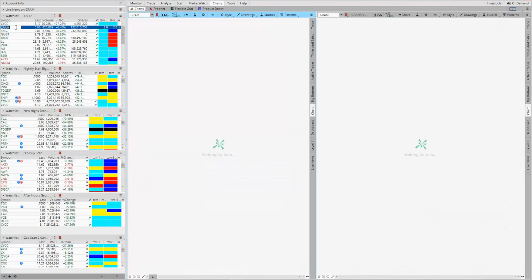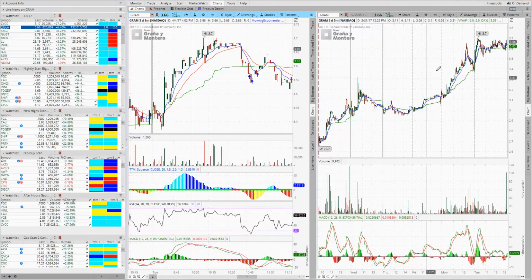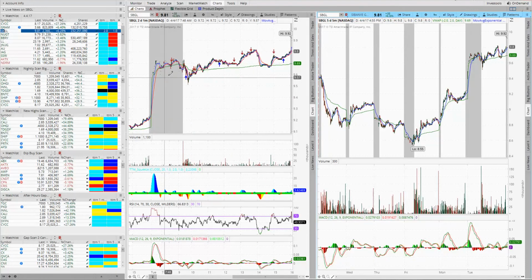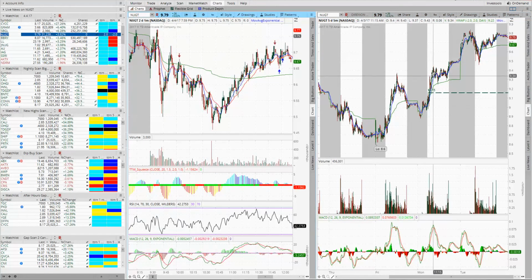And there were a lot of other plays on my watch list. Look at Graham, popped up at the open. You could have made a trade at the open here. Made a nice move from 343 to high 370. SBGL had a nice move. It's up after hours. Okay, finished up 6%.